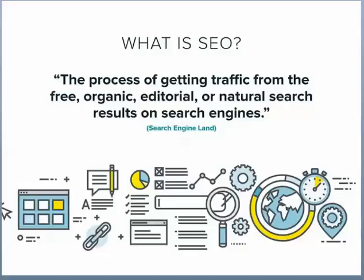You want to integrate your keyword phrases into, number 1, the website copy, number 2, the page title, number 3, the H1 tag, and number 4, the URL structure. Those are the 4 top priorities with SEO on a website.